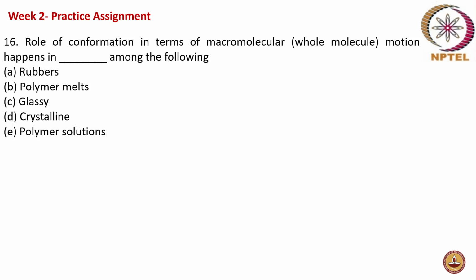Okay, let's see what is the answer. It's actually polymer melts and polymer solutions. In both these cases, there will be whole macromolecular movement. In case of rubbers, there will be segmental mobility, whereas in case of glassy and crystalline materials, there will be some bond vibrations. But in polymer melts and in polymer solutions, the whole macromolecule can move. And in case of polymer melts, it is called the reptation movement, something like a snake-like movement, because there are multiple molecules entangled. Okay. Hope you got it.